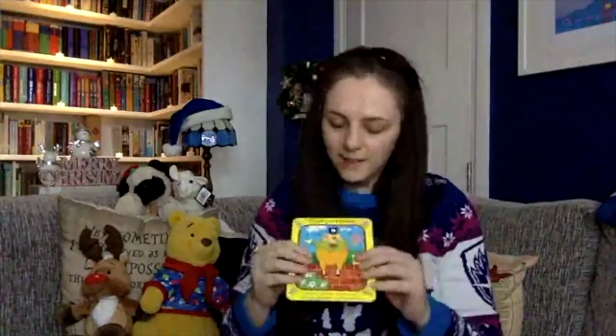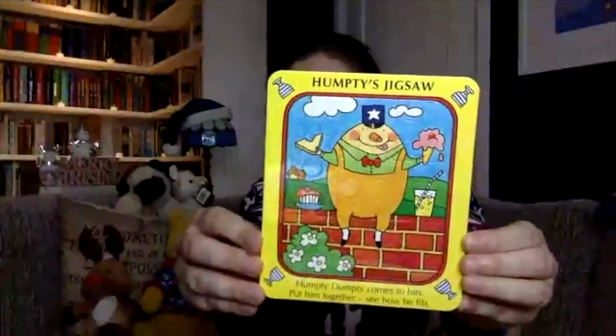So that's quite fun. This actually comes apart as a proper puzzle, but we won't open it now. So it's not ours, it belongs to Humpty Dumpty. Dear Humpty, get well soon from all the king's men and horses. Happy Christmas. So let me bring that a bit closer for you.